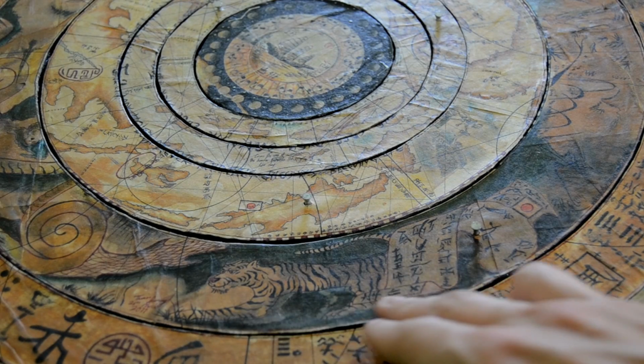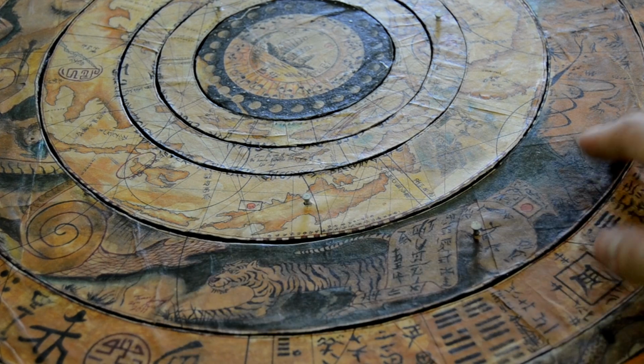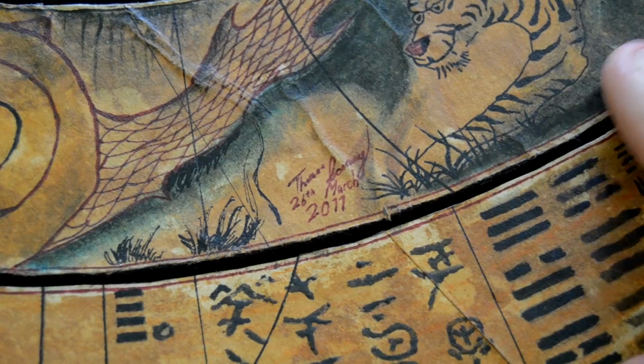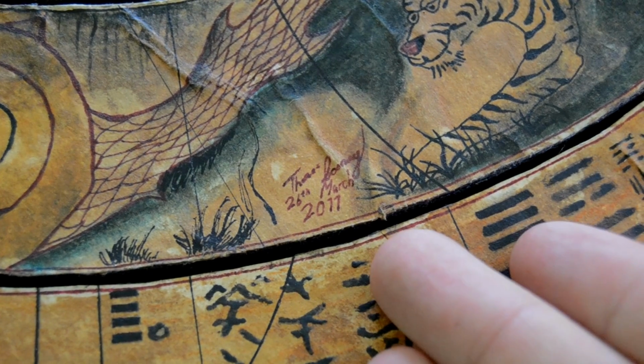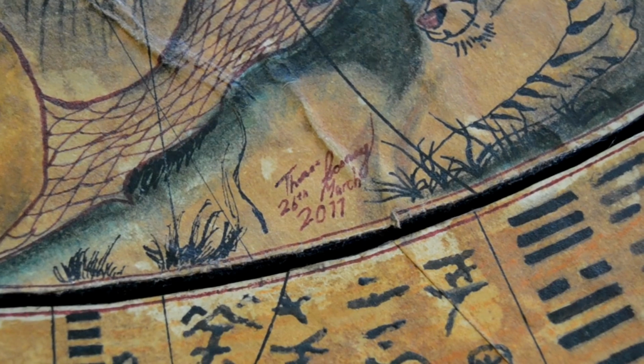There's about 7 or 8 different blends of blue and green here to create this colour, along with these various illustrations. Down here is something rather interesting. In this area here there is a little Mickey Mouse symbol to state Disney's ownership of the prop. I decided to use this concept to put my signature and the completion date there, 26th of March 2011.